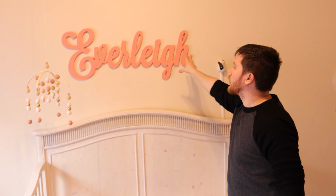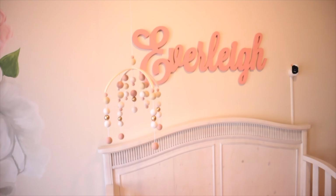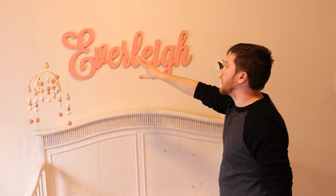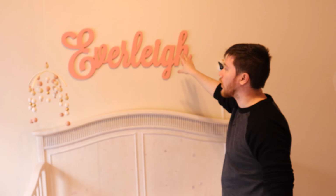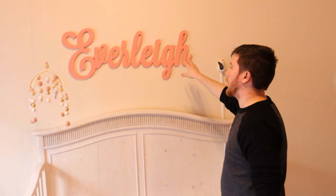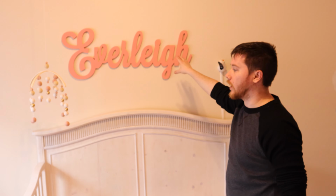We have a sign over here which has her name up there. We got this on Etsy. I think I spray painted it 4 different times, with 4 different paints, to get the color perfectly right just to match the mural on the wall.